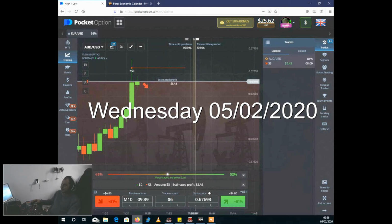So Wednesday, 5th of Feb, as you can see, I've got an opening balance there of 25.62, but that's after taking a $3 trade. So my closing balance for the previous day must have been about 28.62, because I've just taken a $3 trade, knocking the balance down to 25.62. Now that's on the Aussie USD. So this is Wednesday the 5th.